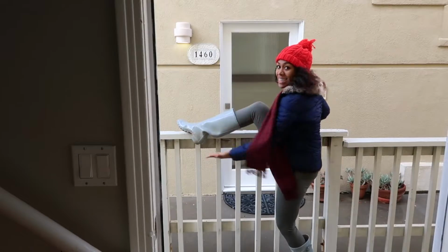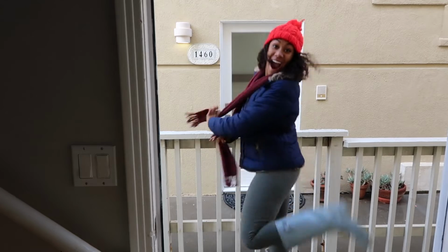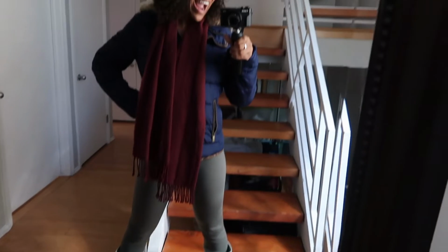But first, let me show you guys my outfit because it's so cute. We start off with my dusted off cobweb rain boots, my nicely knitted hat from Forever 21, and this great amazing scarf that I found in my room. Honestly, for you non-Californians, you might just think this is just another winter outfit, but this is gonna protect me from every raindrop that I find because this only happens once a year.